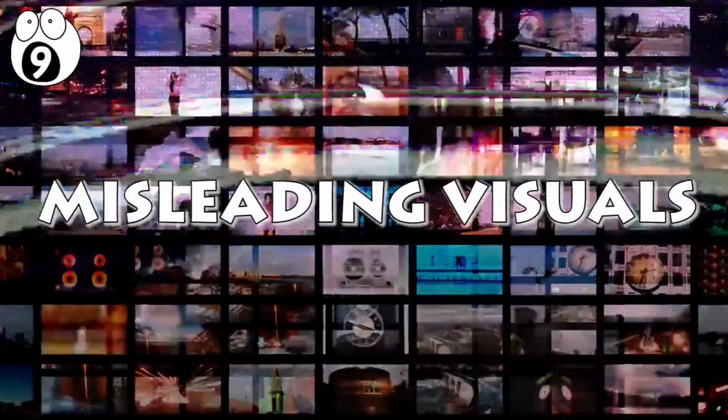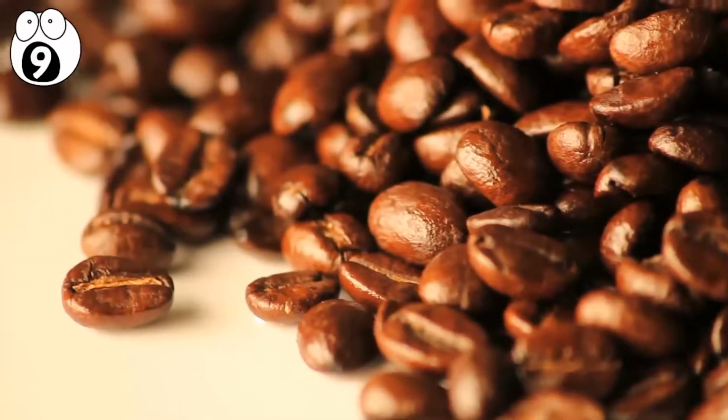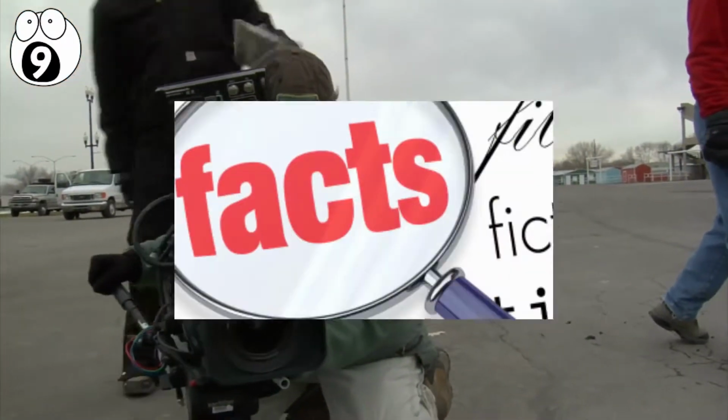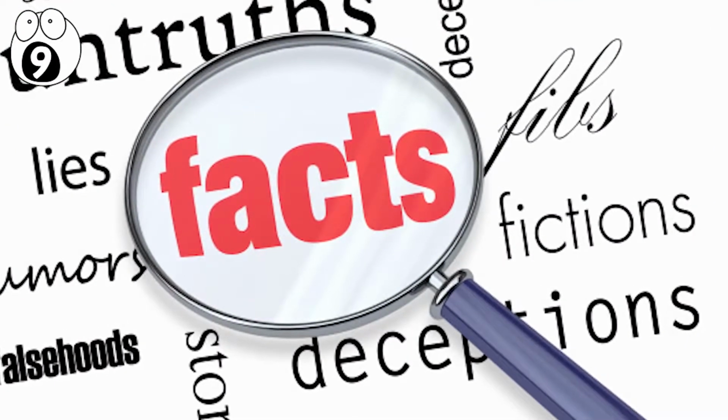Number 9. Misleading visuals. We are a virtually graphic culture. We place a certain faith in what we can see, and as our dominant sense, it's what we have used to shape our perceptions of what the world is like, so it comes as no surprise that marketing agencies manipulate the visuals around us on a daily basis.